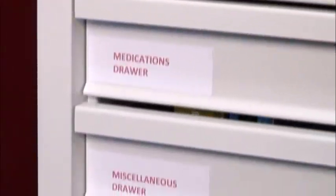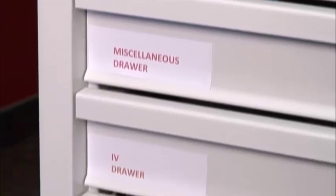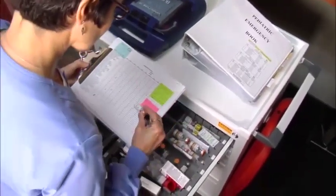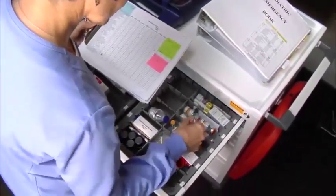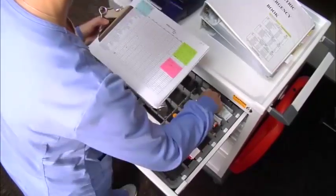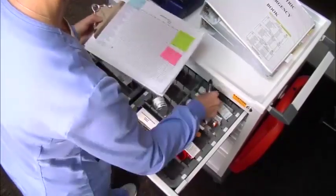The cart can be arranged in such a manner that the first-line drugs and airway equipment are the most easily accessible. First-line drugs like epinephrine, atropine, and a Medihaler should be immediately available and clearly marked. Succinylcholine should not be stored long-term in the emergency cart because it requires refrigeration.